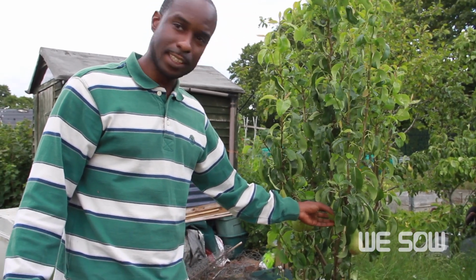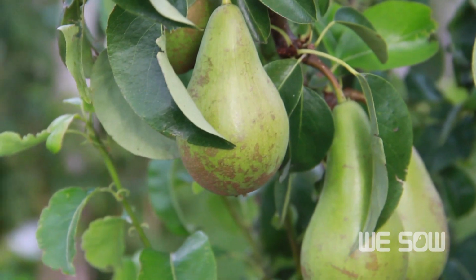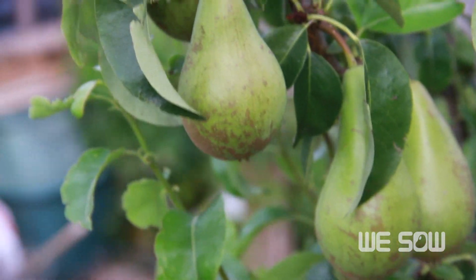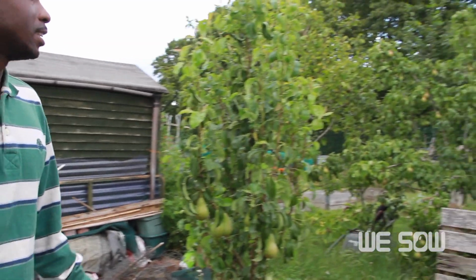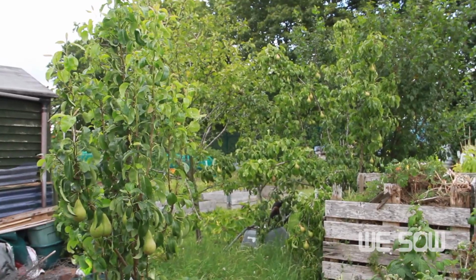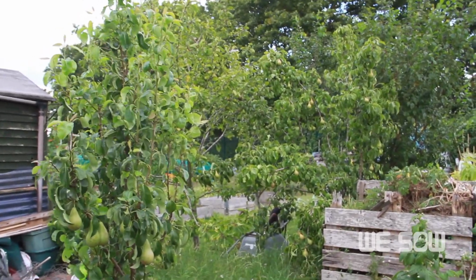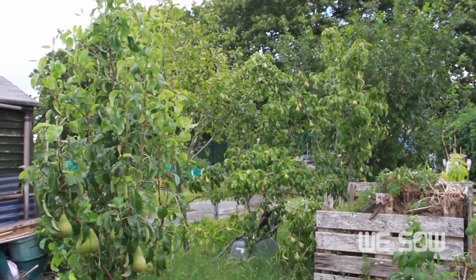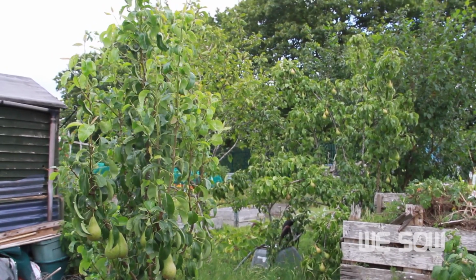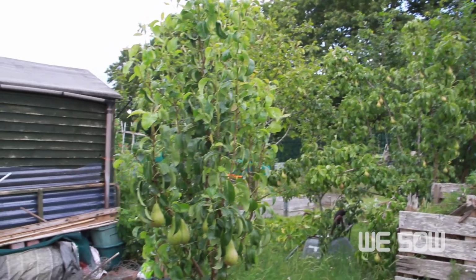They're not quite ready, they're still a bit hard, so I'm just going to leave these a bit longer. I think there's maybe about 10 or 12 of these on here, but I'm very pleased with how these have come on. And as you can see, the other plot has got the pears on them as well, and this is why we planted this here, so that we could get some nice cross-pollination taking place. And with all these pears that are coming, even though the tree is very young, we can see that we've benefited from doing it that way.